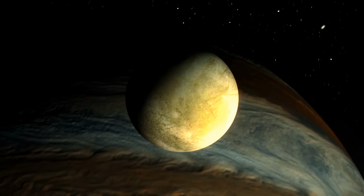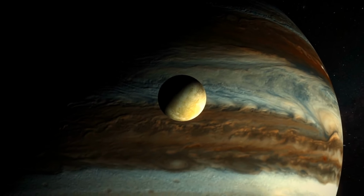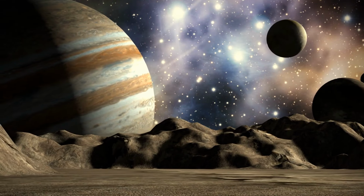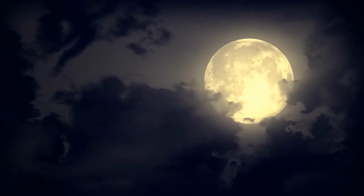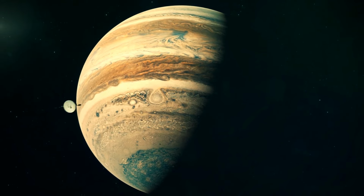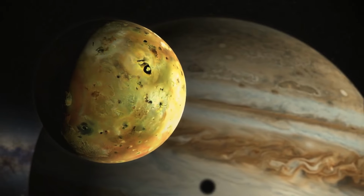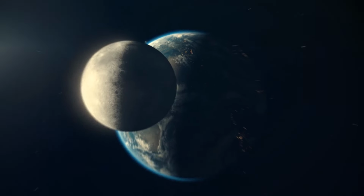Io is relatively close to Jupiter, almost 260,000 miles above its cloud tops. If you could come to Io and take a look at Jupiter from there, it would appear almost 40 times bigger in the sky than our moon. Stargazing there would be amazing. Io needs 42.5 hours to orbit Jupiter. Our moon needs almost a month.